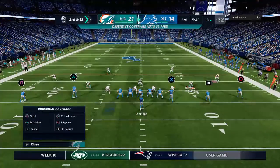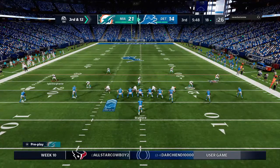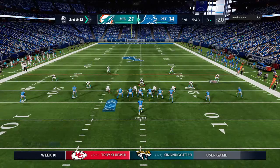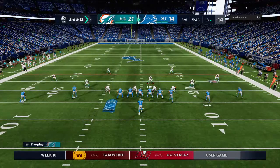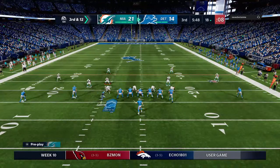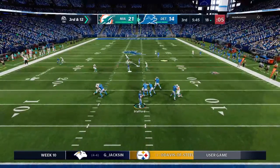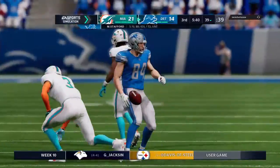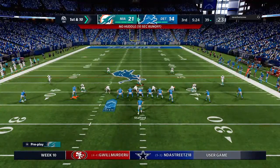And it looks like we've got a dime set here defensively. 6 DBs in the game. From the gun, Stafford. Right side here, and that's complete. And he's going to have the Lions first down as they're able to get the 3rd down conversion. Great way to convert on 3rd down there. 21 yards the play.